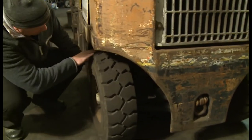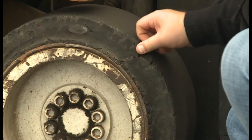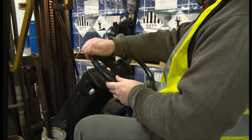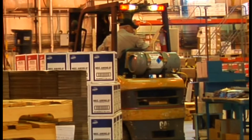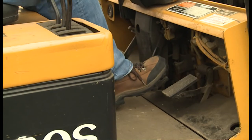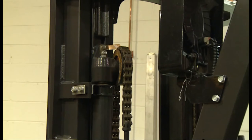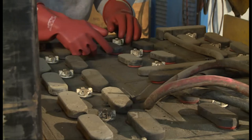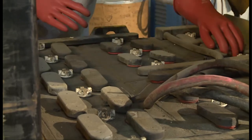The air pressure in pneumatic tires must be kept up to spec. Solid tires should not have any gashes or embedded debris. Verify that the steering is not too tight or too loose, and that warning lights, backup alarms, and horns are all working. Make sure that the brakes feel firm and stop the truck effectively. Check the hydraulics and the oil level. Examine batteries for leaks and corrosion. Make sure that their cable connections are tight.